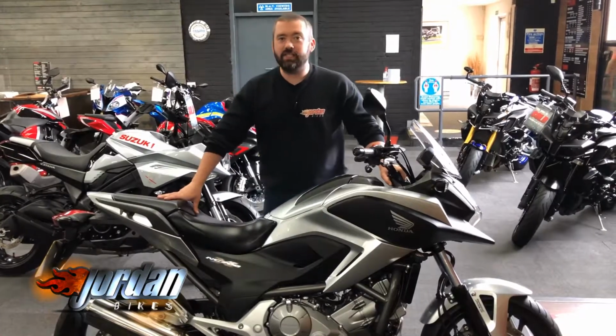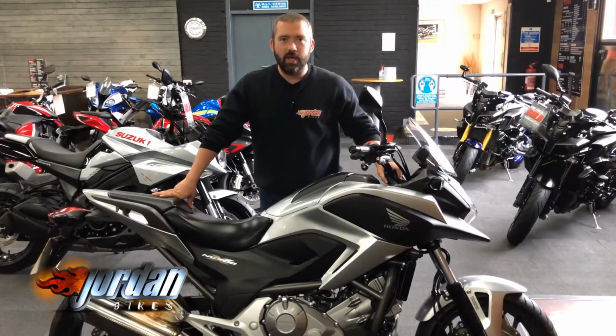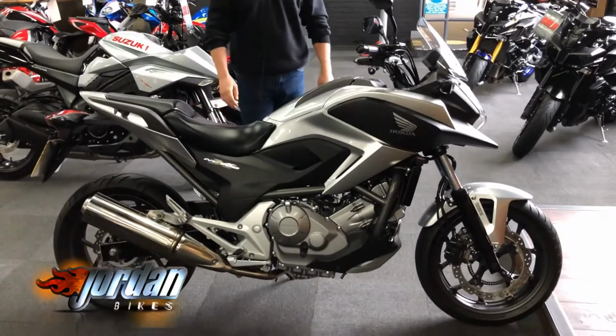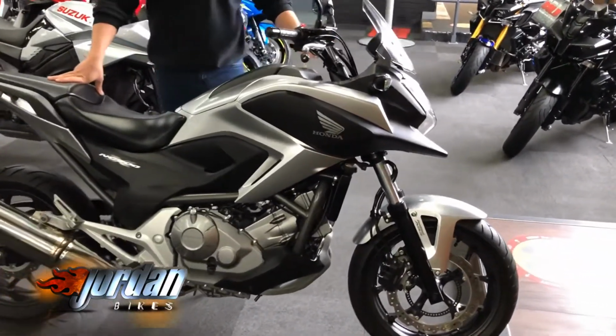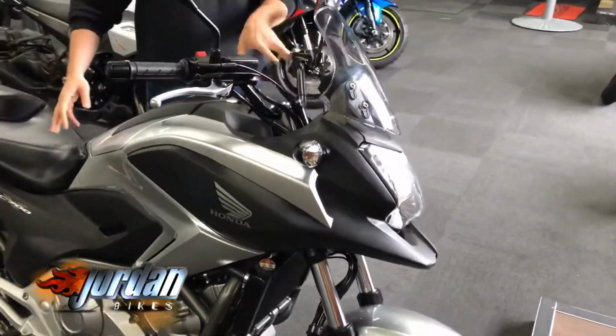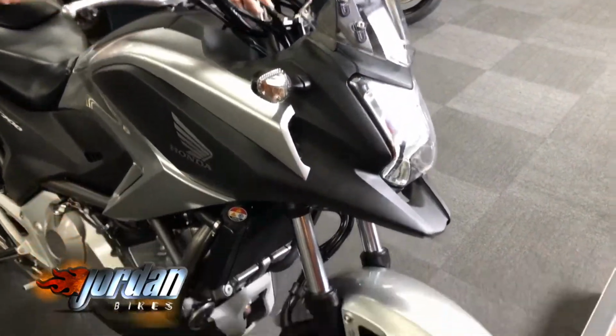It's a Honda NC700. Cracking bikes these, perfect for commuting on. They do a million miles to the gallon, well not that much, but around 60-70 miles to the gallon. Fuel tank, oh where is it? Oh, I can't find it. It's actually in the back.